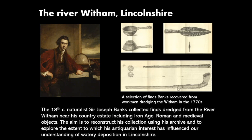The first will focus on the River Witham in Lincolnshire. Here, the 18th century naturalist Sir Joseph Banks collected finds dredged from the River Witham near his country estate, and these included Iron Age, Roman, and medieval objects. He wrote a manuscript cataloguing these finds, excerpts of which were published in the late 19th century Lincolnshire Notes and Queries. He corresponded with lots of friends describing the finds, and even undertook some early experiments in metallurgical analysis.